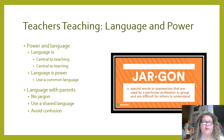Also, our language with parents. When we talk to the parents, don't use any jargon. And jargon is special words or expressions that are used by a particular profession or group, and they're difficult for others to understand. Now, when we're talking with our colleagues, we can use professional terms. But when we're talking with our students and our parents, we need to use that common language, that shared language.